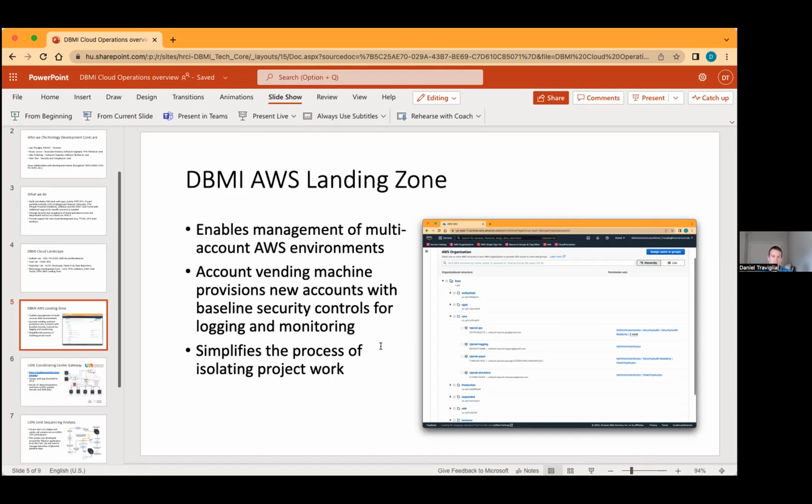But there's a lot still of administrative work that's required for this going forward. So I think as we continue to grow, we're continuing to work with HMS IT in order to get their buy-in and get their support in terms of manpower for managing these AWS accounts going forward.